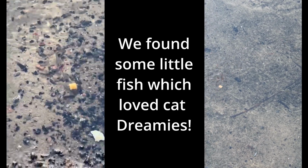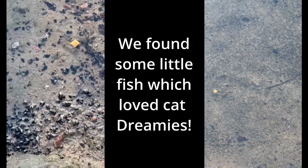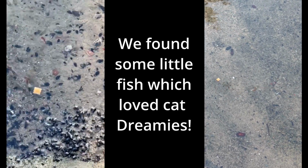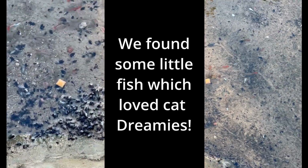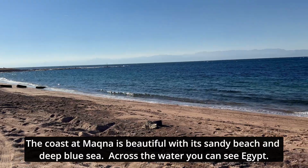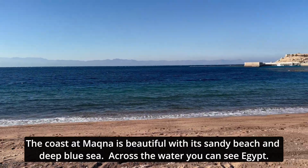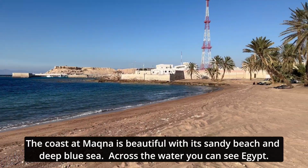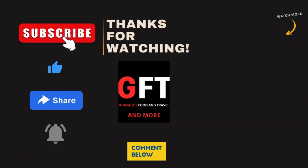And I've been there, so I'm really happy. We also found some little fish in a pool at the end of the channel, and my husband threw in cat dreamies, and they were almost playing football with them, and they loved it. They were trying to get the dreamies for food. Then we went down to the coastal part of Maqna, to have a look at the Red Sea. Isn't it beautiful? It's so, so blue.